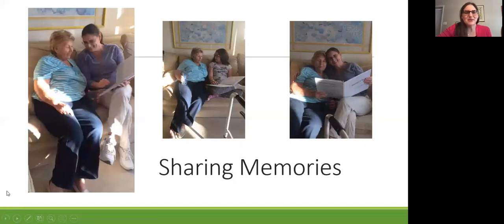So here's an example of my mother-in-law, and I'm going to tell you about this for a minute. I made a memory book for her. She was living with dementia. Sadly, she just passed away a couple weeks ago. I made it when I noticed that she wasn't participating in conversations as much. She sat around with a blank stare while everybody else at family gatherings was talking to each other. She wasn't participating anymore, and it made me really sad.